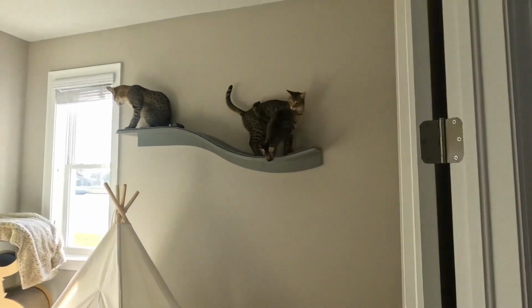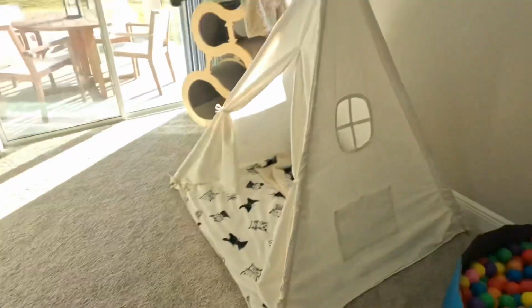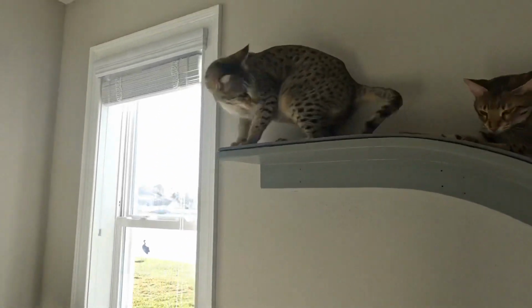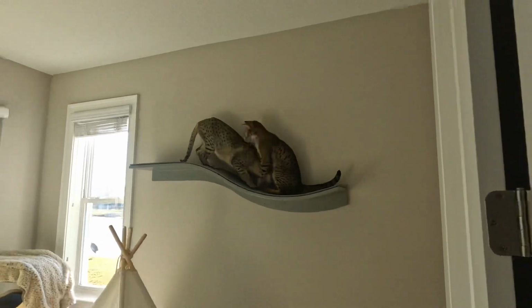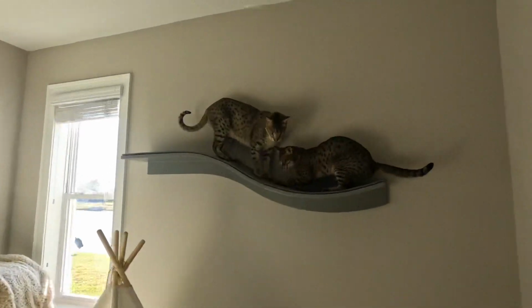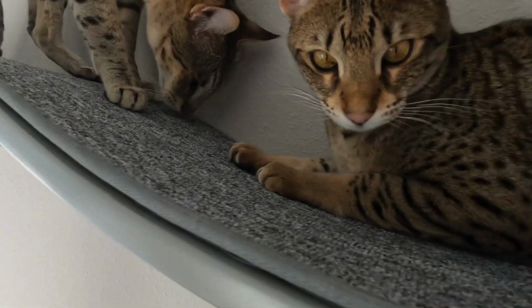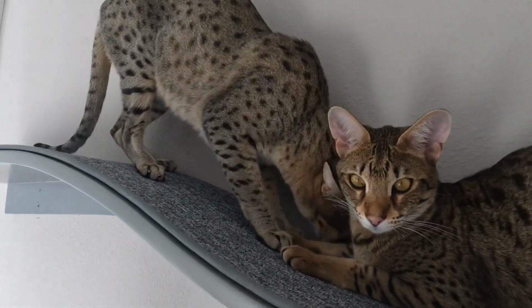There's a view from back here, and Zara's gonna jump down. Goodness, girl. The boys are loving it. This is what it looks like from a distance. And this is a scratching, like a scratch and post thing for them too. Oh, you're gonna climb on top of your brother?